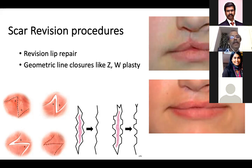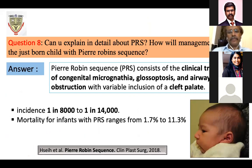Next one, please. Let us take the next question. The students want to know in detail about Pierre Robin syndrome, the management techniques and the outcomes. Yes, we are running very late, but let me finish it in a couple of minutes. So we know that there are three very important things here: congenital micrognathia, glossoptosis with airway problem, and cleft palate. So three big issues here. And the incidence is, of course, 1 in 10,000 normally, or some say it ranges from 8,000 to 14,000. Okay, next one.